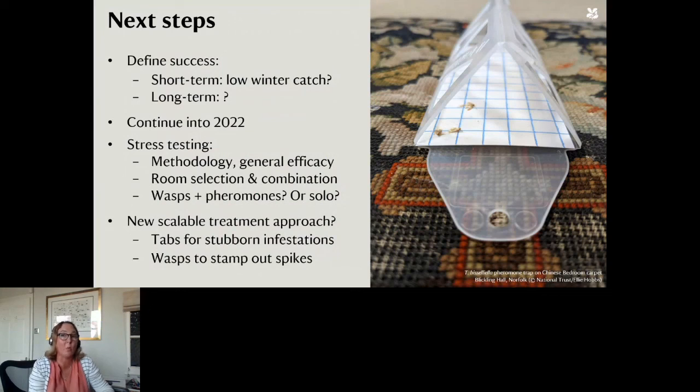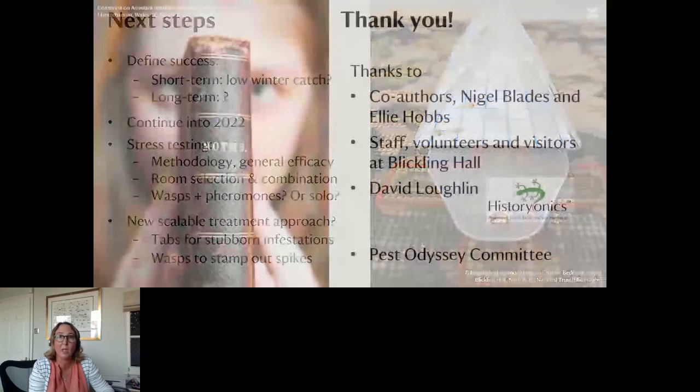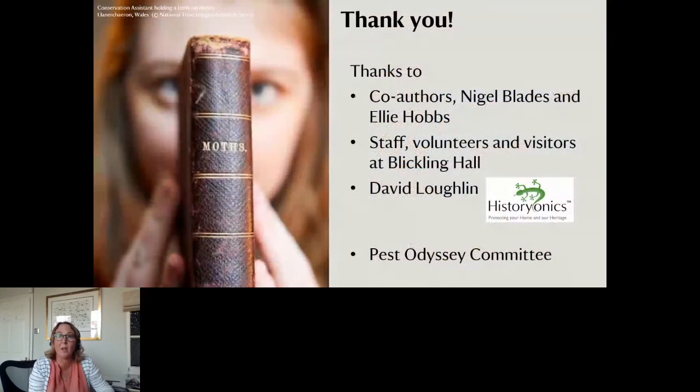We also need to decide at what point we can be confident that either of these treatments could be incorporated into our new regime. But that's very much the idea, that we could perhaps move from quite a passive approach to one that's a bit more scalable. So I've clearly got more work to do, and I'd better go and get on with it.